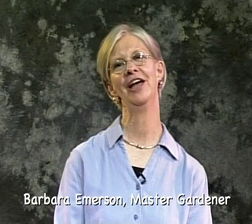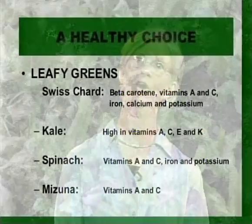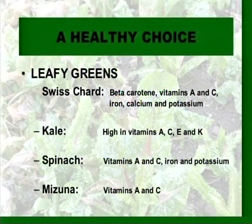You can enjoy the health benefits of winter vegetables from your garden with a quality and freshness that you just can't get from produce in your grocery store. Leafy greens are high in beta-carotene and vitamins A and C. They have fiber and minerals such as iron, calcium, and potassium.